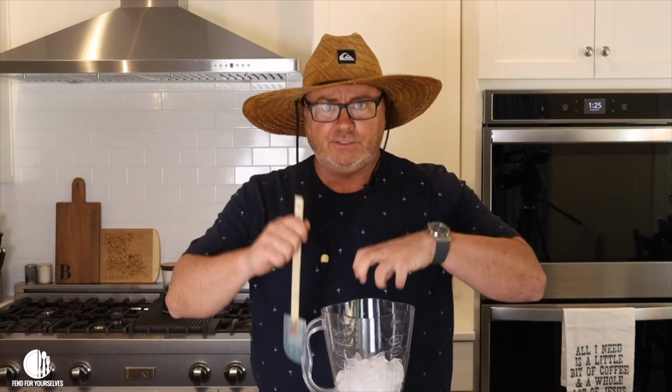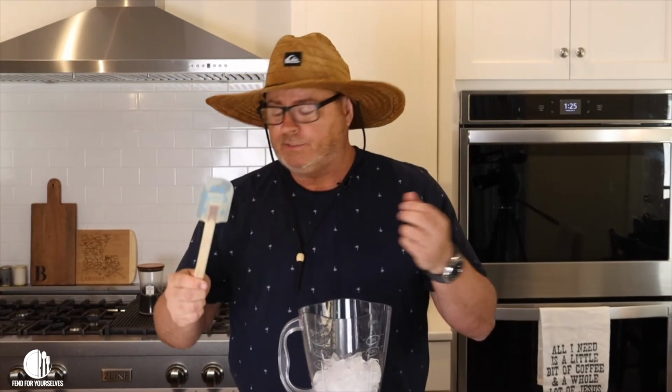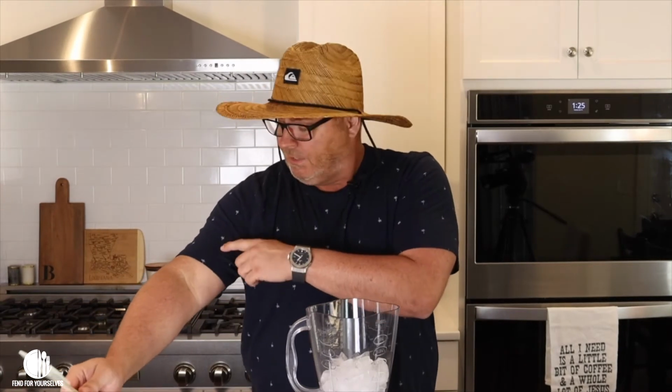All right, I know I don't look serious, but I'm being serious. This is a delicious, delicious frozen cocktail for the summer. And I am serious about it because I got my shirt on. It's got little tiny palm trees on it. And I thought about wearing a hat, but I couldn't find one big enough. So I decided to go without the hat.